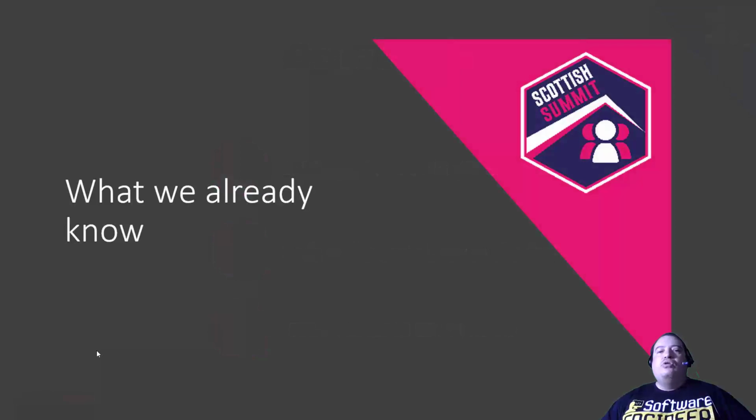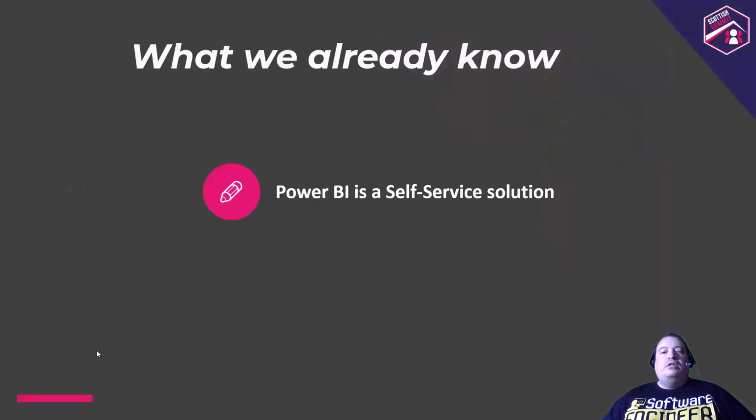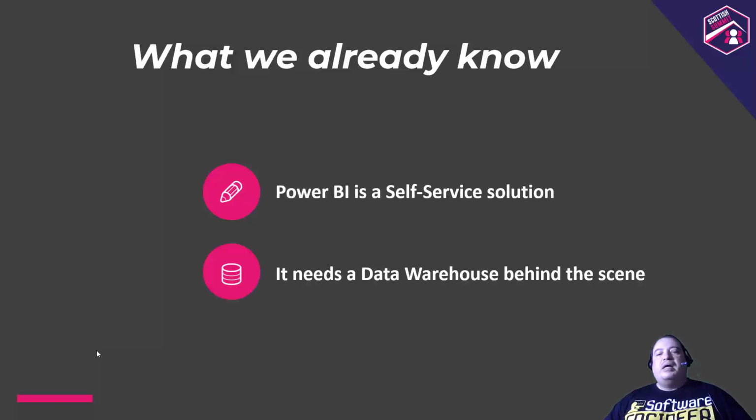What we already know about Power BI. We know that Power BI is a self-service solution. This means that it's built to allow every user in the company, every business user in the company, to get data from many different data sources and build their dashboards. It's a self-service solution. But we also know that Power BI needs a data warehouse behind the scenes. Maybe some of you may not totally agree with that. So I need to explain further why Power BI needs a data warehouse behind the scenes.